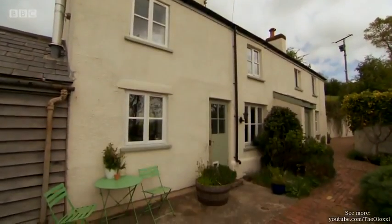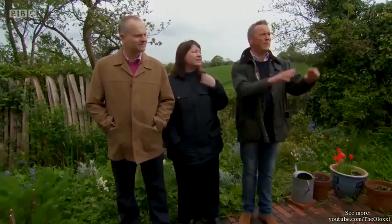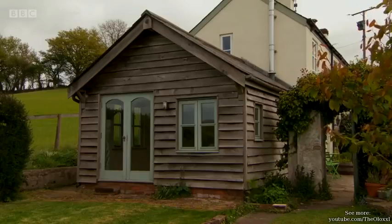Not bad. It's really pretty. It's a classic country cottage, as you can probably tell. The only thing it's lacking, really, are some roses around the door. It's a really lovely spot. It has been extended, as you can probably tell, in more recent times, giving you quite a useful addition to the sort of kitchen area, giving you a kind of kitchen diner.